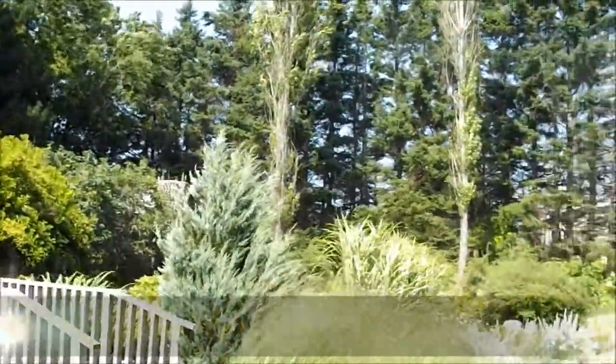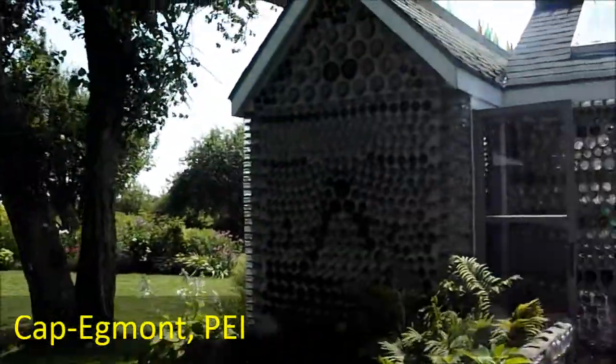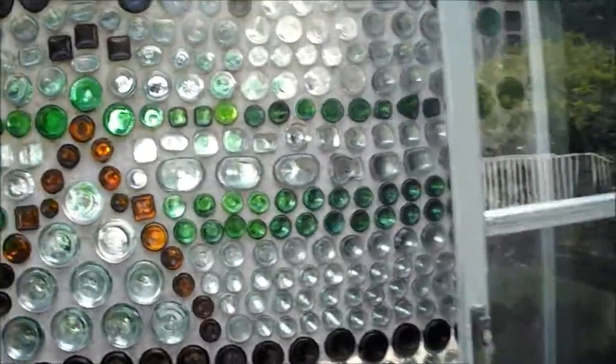Well, we made it. We're in Cape Egmont and we're looking at the bottle houses, including this big one right behind me. I'm gonna go in. This is really cool. This is what albino rhino could do with his bottle collection. Holy. It's amazing what they can do with the empties.